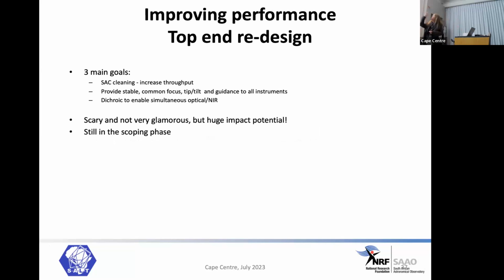So can we provide, for example, a common guidance to all of the instruments? Currently, every instrument has to have its own guider. Can we have one for everyone? Can we produce stable tip-tilt measurements so that everything is always in focus and not depending on the guider that you're using? Can we enable the simultaneous optical and near infrared, which was the original goal? But because the near infrared ended up in the basement, we can't do that right now. Can we add a dichroic? So we can, again, do both.